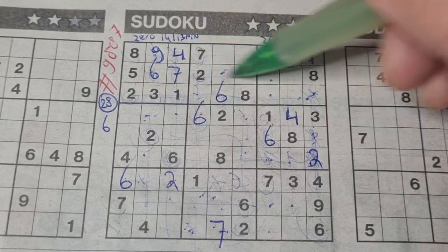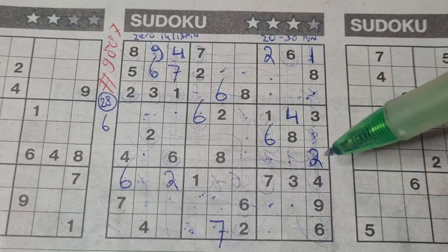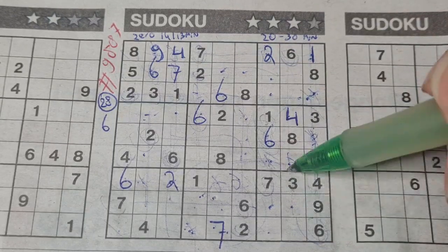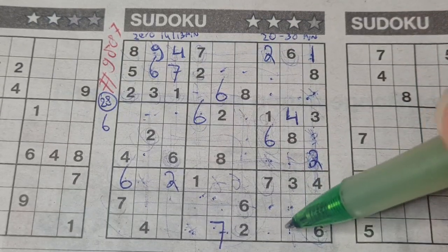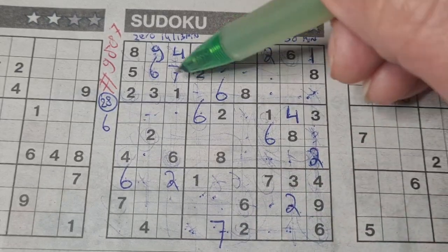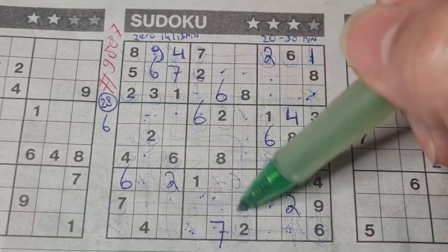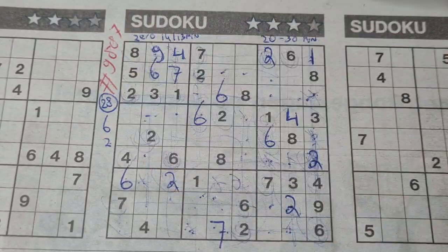2 in the third row. 2 in the second row. So in the first row, the only place left for 2 should be there. 2 in this column, 2 in the last column, so the column between. The only 2 places left for 2 should be here or there. We have 2 in the last row. No 2 there. 2 should be here. Can I count? Yes. And all the 2s are used. I can see. Digit number 2.